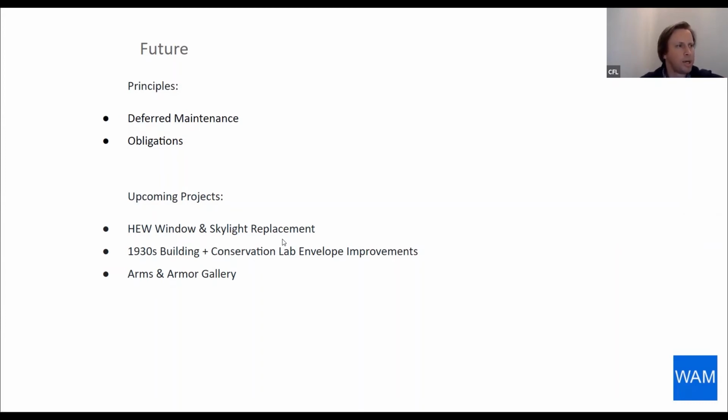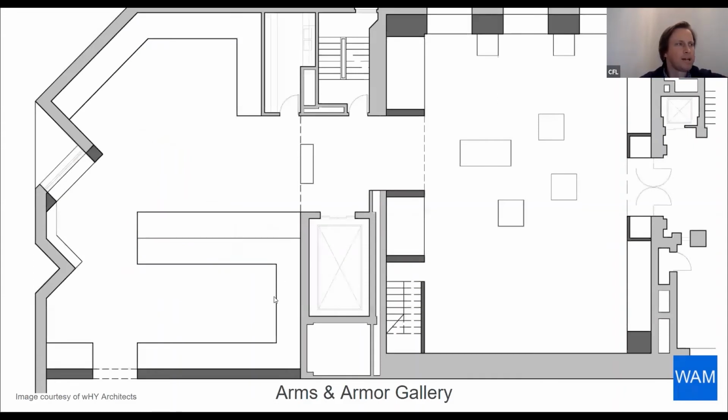I'll step forward just a little bit and give you a bite-sized taste of the Arms and Armor. The Arms and Armor gallery is really at the concept level. We're transitioning into schematic at this point. For those that are aware, the Arms and Armor landing spot is the existing library and the adjacent gallery, so the temporary gallery, excuse me. What you may not be aware of is there's a little storage space here. So if you're in the temporary gallery, you may not actually identify this space.